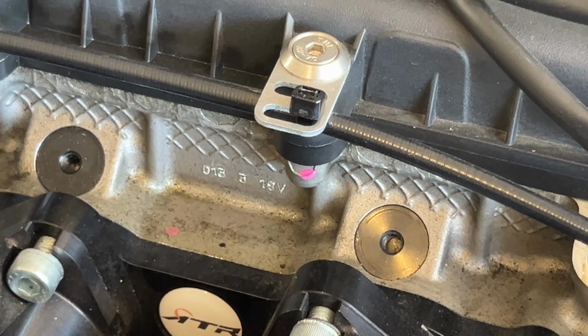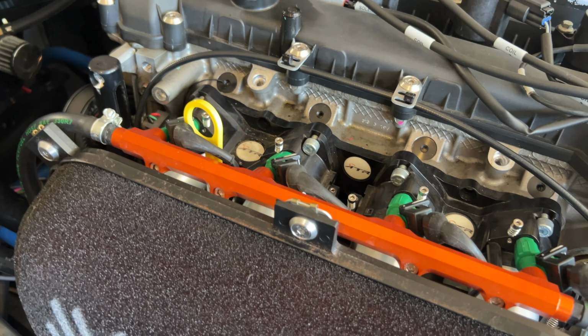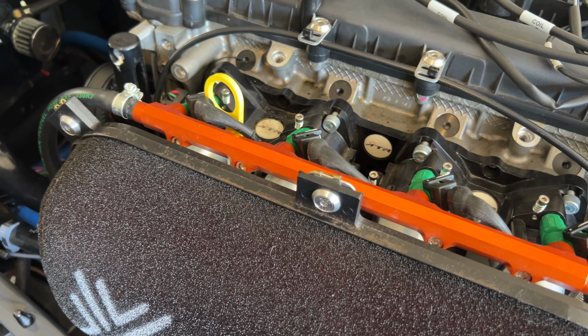I'm missing some screws here. Let's just back the rest of them out. Now they've been in there for 4 years, and I'm not saying that I'm particularly a great mechanic, but yeah, it's bad of me not to have checked that at this point. So new O-rings, new screws, clean everything up, bolt it all back together, use a little bit of blue Loctite, and I should be good to go.